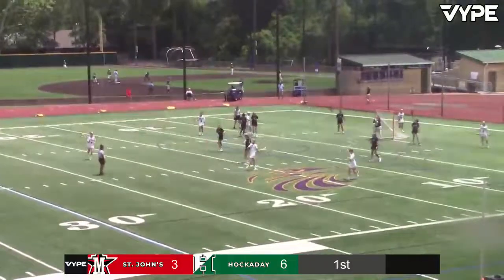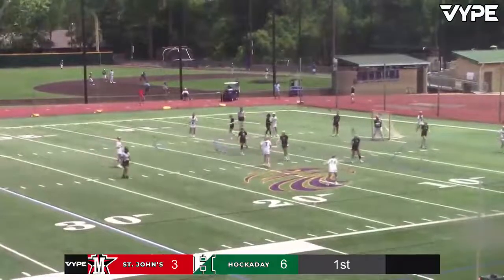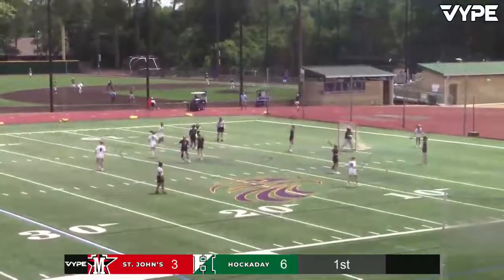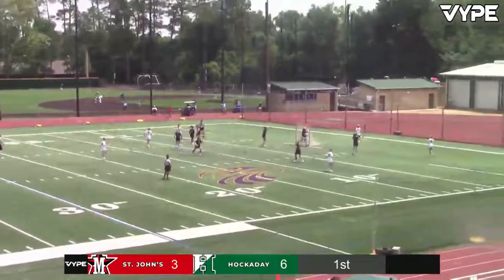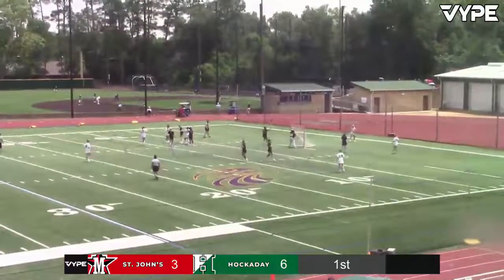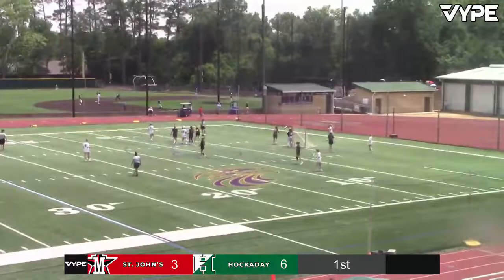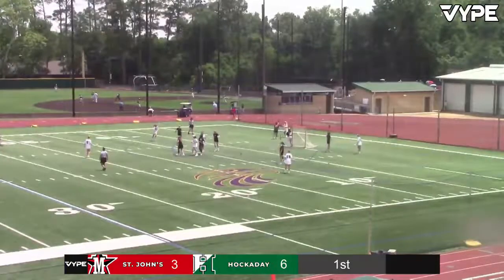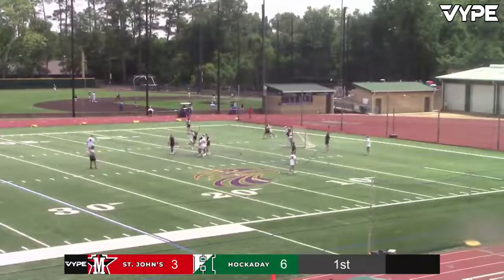Hockaday in no rush. And there is no shot clock in girls' high school lacrosse. There is one at the collegiate level, so they can take their time. They have the lead, so no rush for Hockaday. They'll be patient and look for the shot that they like, not the one that they think they have to have. Setting up a play at the top of the eight.